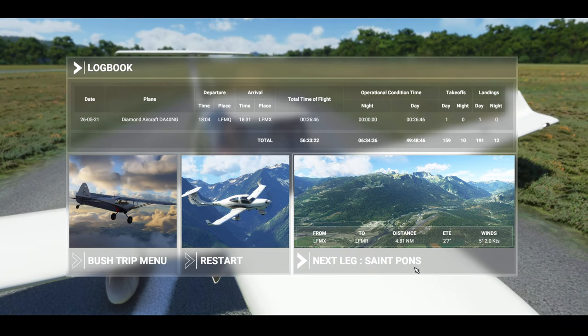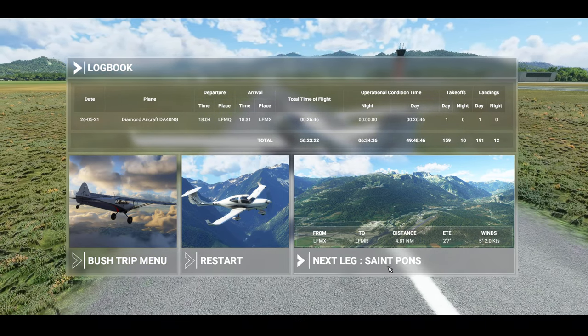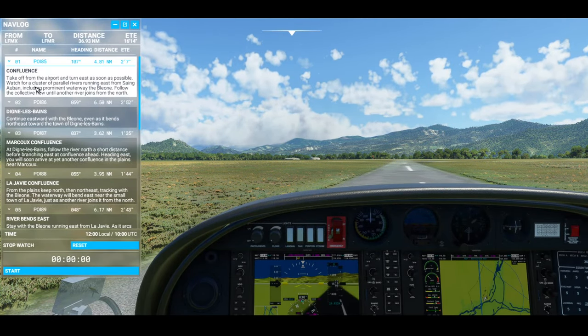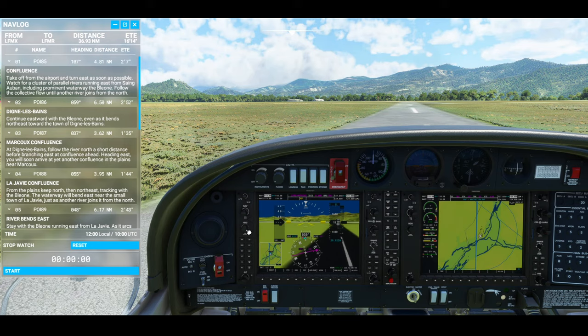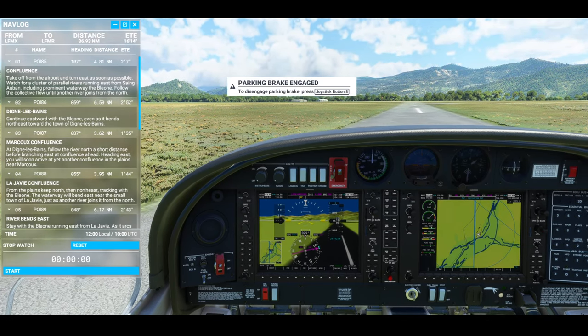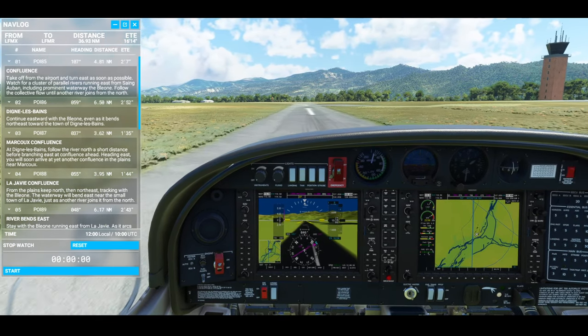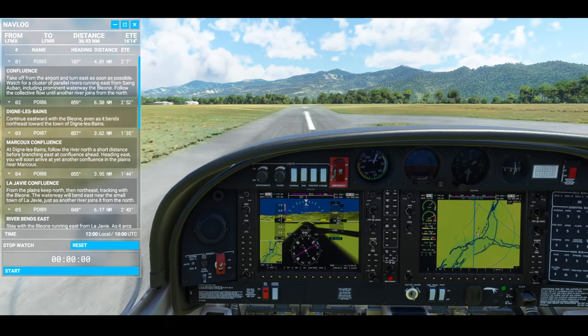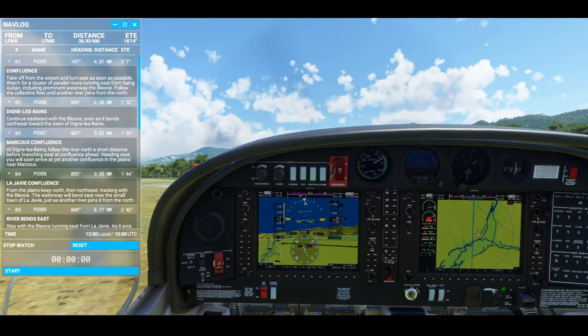Next leg, Saint-Pons. Maybe we will have a longer runway for that. Okay, so let's see, after we take off we should go, let's close this, we should go right. I will prepare the heading. The heading knob. Okay, like this. And let's take off, then we'll read the description. Of course we had the parking brake engaged, we disengage it. And I hope we have enough runway to take off. Almost.